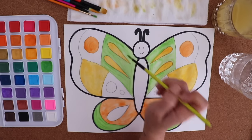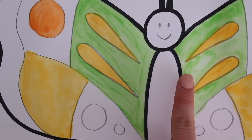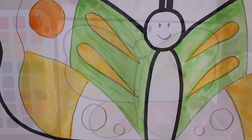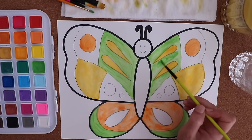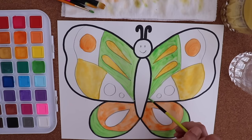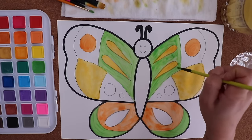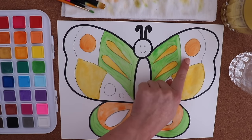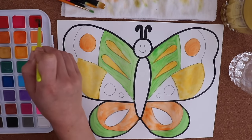Again, I tried some different techniques. More water over here and less water over here. I liked the way the left looked, so I'm going to add more color to the right. Next, this area around my orange circles, I'm making red.